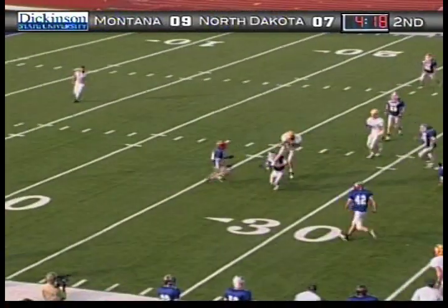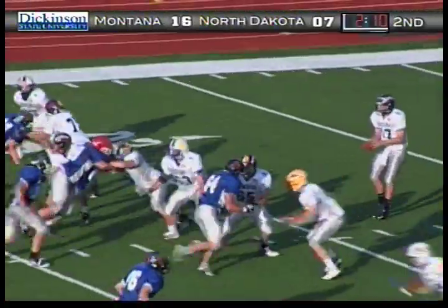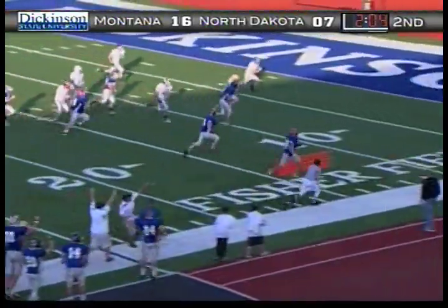Holes looking for a receiver. He's got Miller. Miller stays on his feet, breaks a tackle. And Matt Miller is going to get into the end zone. McCann, rolling left, puts this ball out. Picked up by Obi Pump. Nobody in front of him. And Pump's going to put the ball in the end zone.